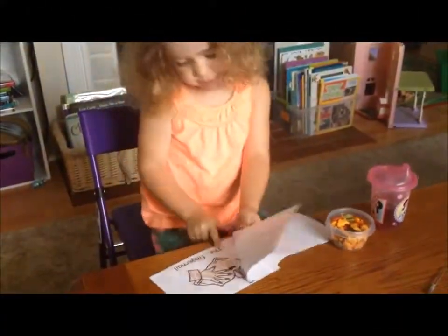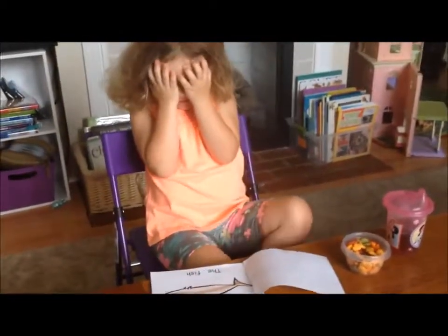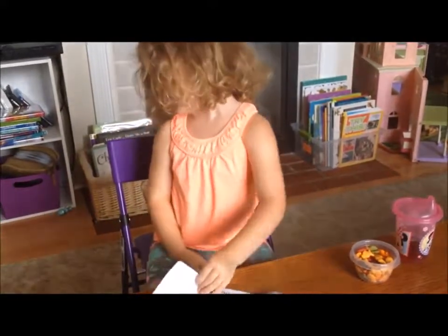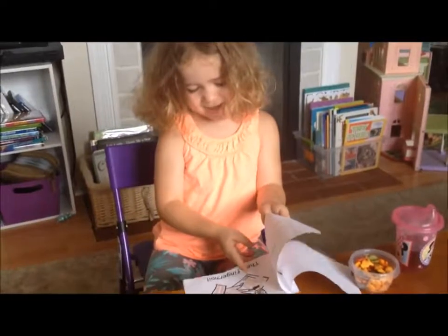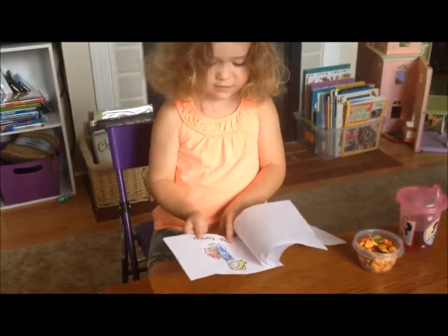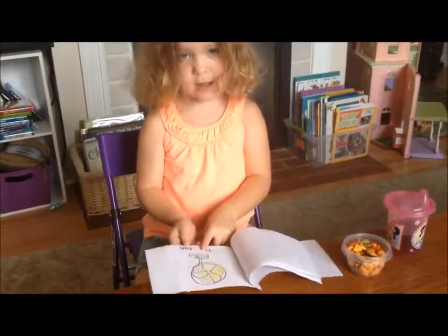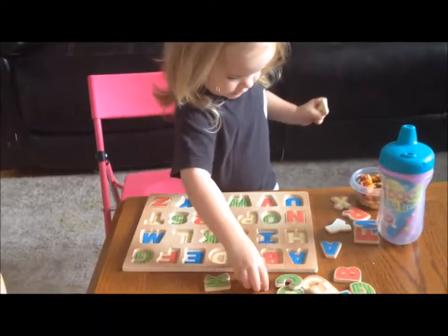Good. What is that? So to the F. I don't know. Fingernail. The fingernail. Good. The farmer. The fingernail. Good job. Can you find the letter that goes down and across?